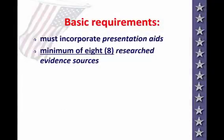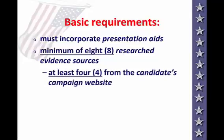There's going to be a minimum of 8 researched evidence sources for this presentation. At least 4 of these sources need to be from the candidate's campaign website. Now, when I say 4 sources from the campaign website, you might be thinking to yourself, well, isn't the website just one source? Well, yes and no. The website is going to have a variety of different materials. Each of the web pages that is part of the website can potentially be a source.